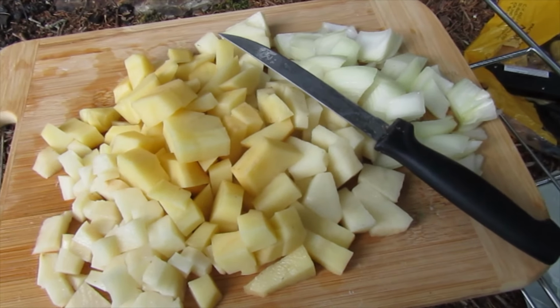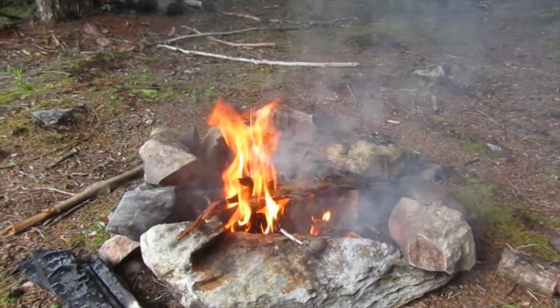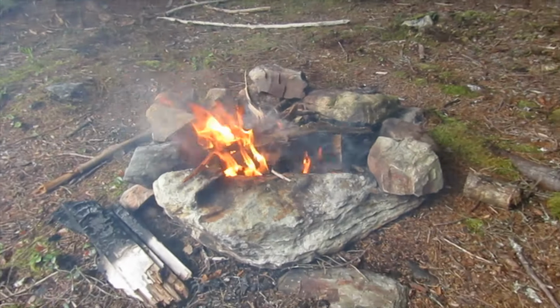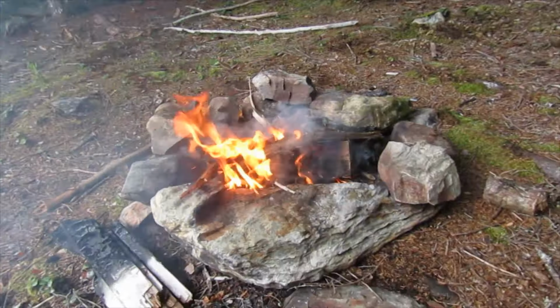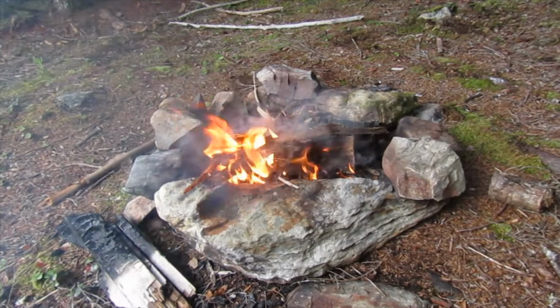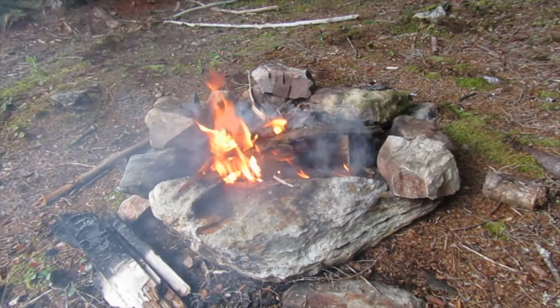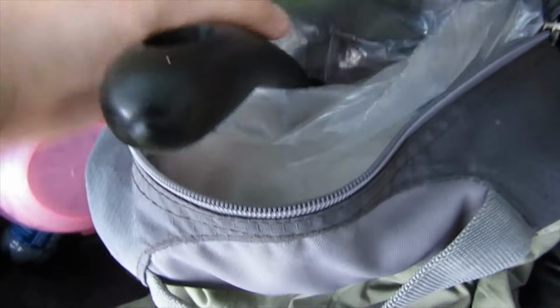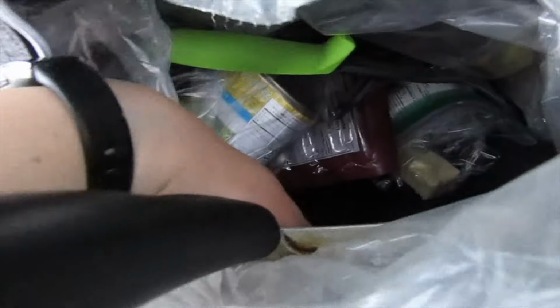Alright, potatoes and onions are peeled. I'd like to get that fire going a bit better, just so I'm not getting smoked out. I'd really prefer to just have a nice bed of coals, but good things take time. And I'm getting hangry. But I do know that in here somewhere, oh my goodness, at least I hope. There it is, there's a beer.